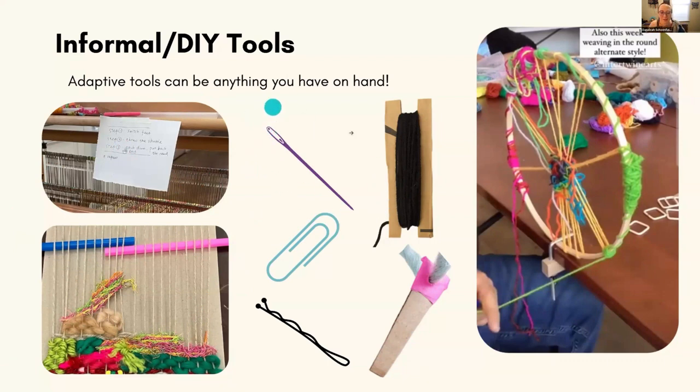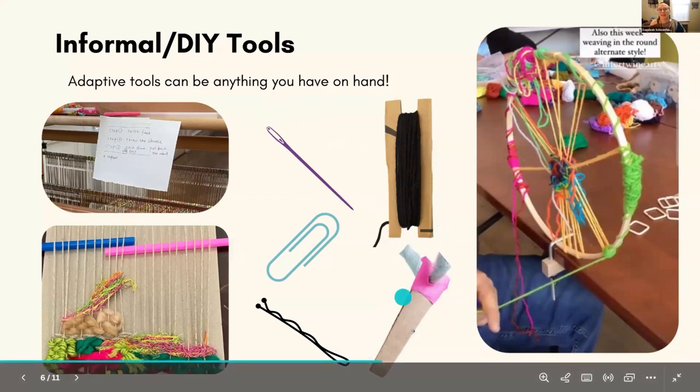Many people here are probably familiar with a tapestry needle, but let's say someone doesn't have one, can't buy one, keeps losing them, what have you. You can use a paper clip, you can use a bobby pin, you could even make your own shuttle out of cardboard, like the one here, or your own makeshift needle at the bottom.